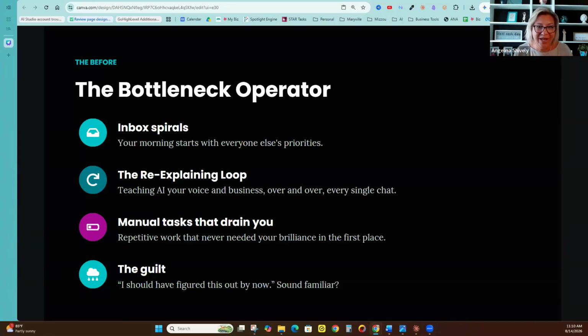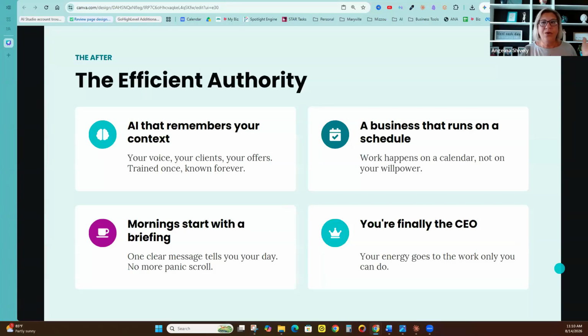And I'm going to show you how we can implement that. So what happens after you use a system like this is that AI is going to remember your contacts, your voice, your clients, your offers, trained once and known forever. A business that's going to run on a schedule, which means the work happens not on a calendar, but it's set in there and it's running, not necessarily with you remembering to make it run. So your mornings can start with a briefing and you're doing the CEO work that you want for your business. And I think that's going to be super powerful.